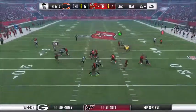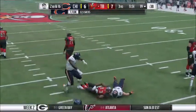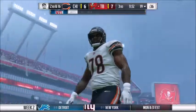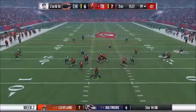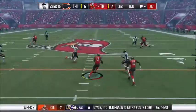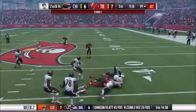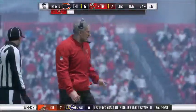So Miller will fake the handoff, and he gets pressured, and he's sacked. And Feedy gets a sack, and now the Buccaneers have to convert a 2nd and long. So Miller gets the ball, rolls out of the pocket, and he gets a couple good blocks, and he fumbles again. But luckily he picks it back up, and he converts the first down.